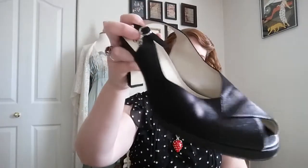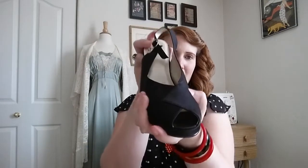And then the next pair of shoes I got were these by a brand called Just Libby. They're not vintage, but they're pretty 1940s vintage style. I just love the little peep toe on the front, how it overlaps here. It totally reminds me of the 40s. And they fit me, they're comfortable. I could totally wear these at some kind of function and wear them all night.